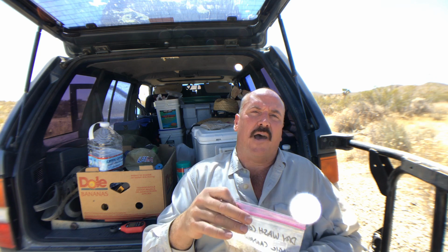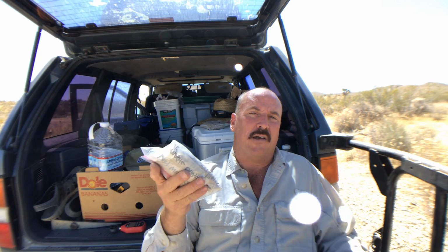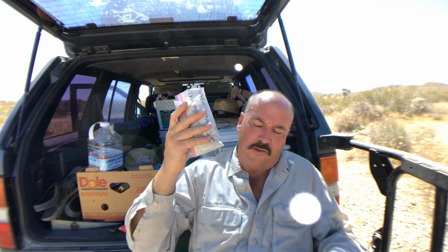And that's why I put the codes on these bags, because if I get somebody who's finding really good gold in one of these bags, and they say, hey, I want some more of that area, then I can go right back to that area and collect a lot more. I know the layer, or I know the exact location. So that's why there's codes on the bags.